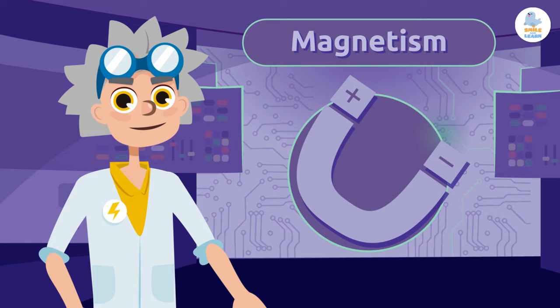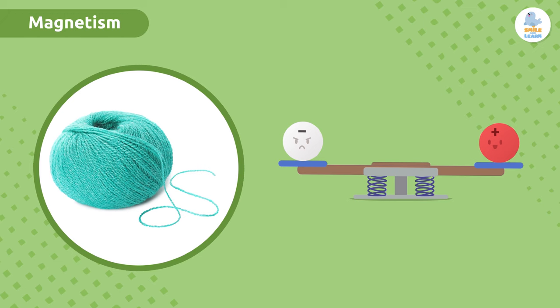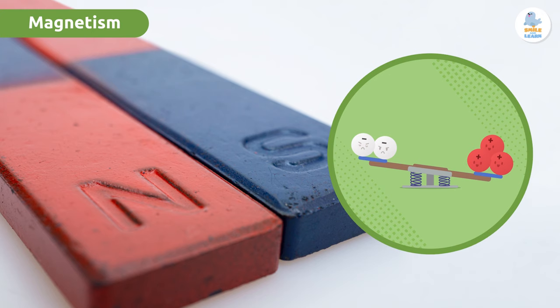Magnetism is the property some objects have that attracts other metallic elements, like iron. As you know, all matter has an electric charge. Normally, this charge is electrically neutral, which means there is an equal number of negative and positive charges. However, in some materials, this is not true, and this imbalance of charges causes attraction or repulsion.